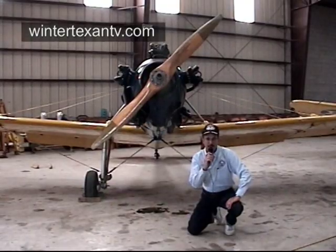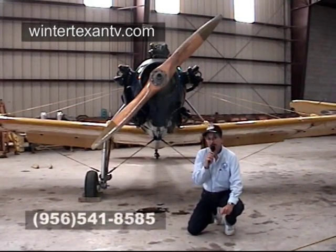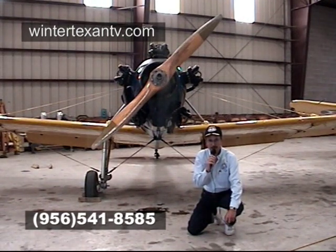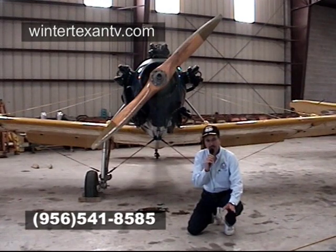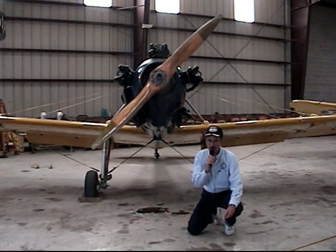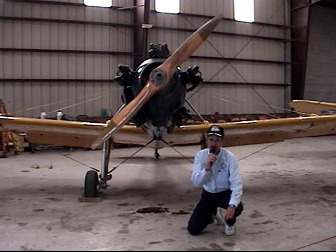The Ryan is also a primary trainer. It's a PT-22, and just like the PT-26 was the easiest airplane to fly in our hangar, this old PT-22 is the most difficult. It's very, very squirrely on the ground. You'll notice it has a very, very narrow landing gear. It has short wings. It's nose heavy. It has a short fuselage, and it can be very dangerous if not handled properly. So it's only flown by guys that have a lot of time in tail draggers, and particularly in the PT-22.